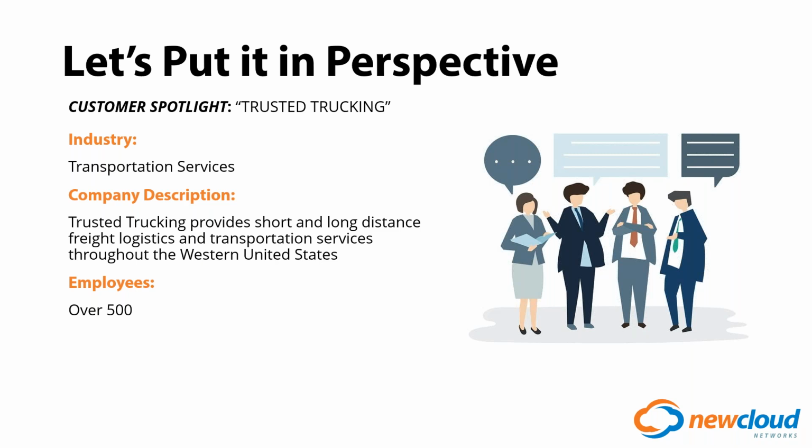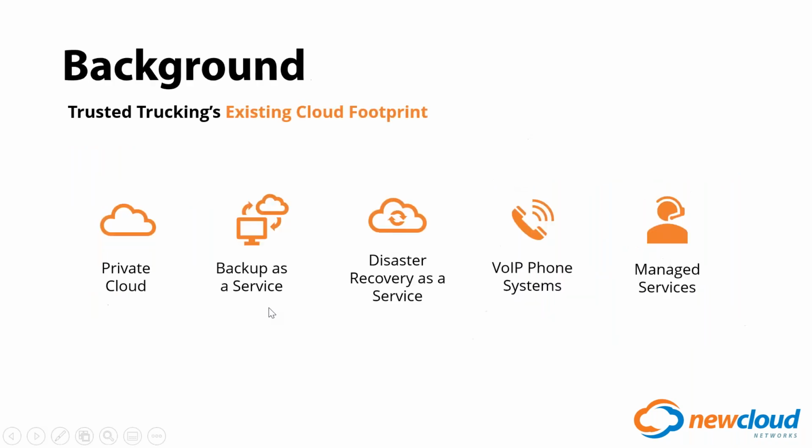They're what you would call an essential service, so transportation and trucking. They do short and long distance freight, logistics, and transportation services throughout the Western U.S., over 500 employees. So a lot of those are essential, but there's a good portion that are quote non-essential workers as well. And we worked with them in the past, so this wasn't really a new relationship.